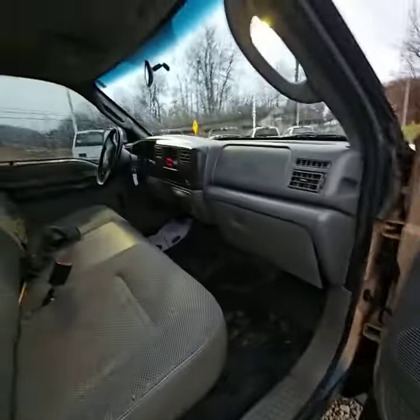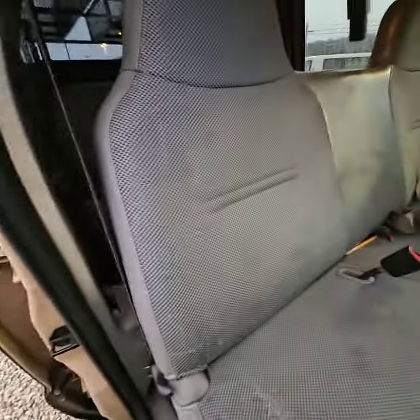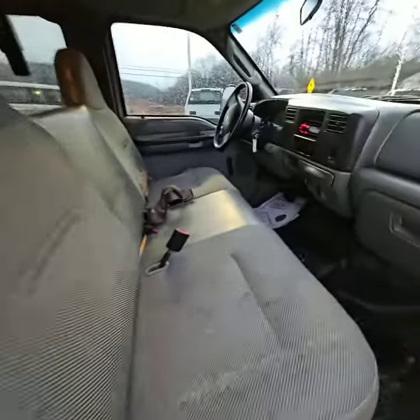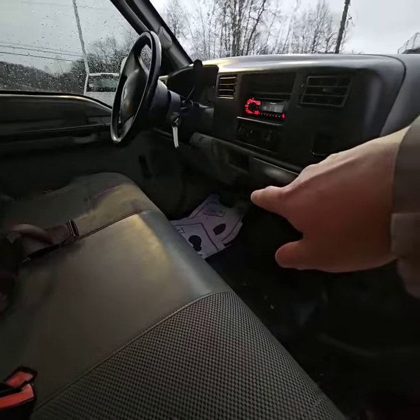Taking a look inside. It is a work truck. Seat definitely has some wear. Same with back in the back, but it does drive absolutely fantastic. Also does have a built-in trailer brake.